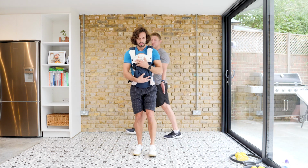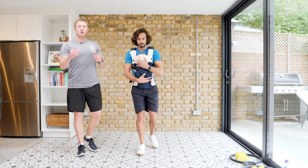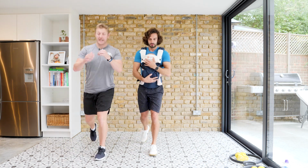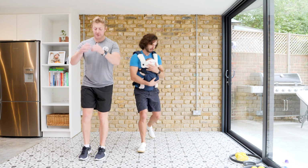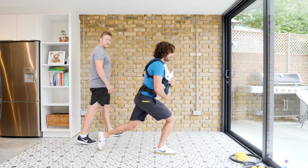Now again, Joe's working a really amazing range here, but you can work any range as long as your back knee is soft on landing. What we don't want is a hard step. Yeah, let's try it side on. Glide in and out.